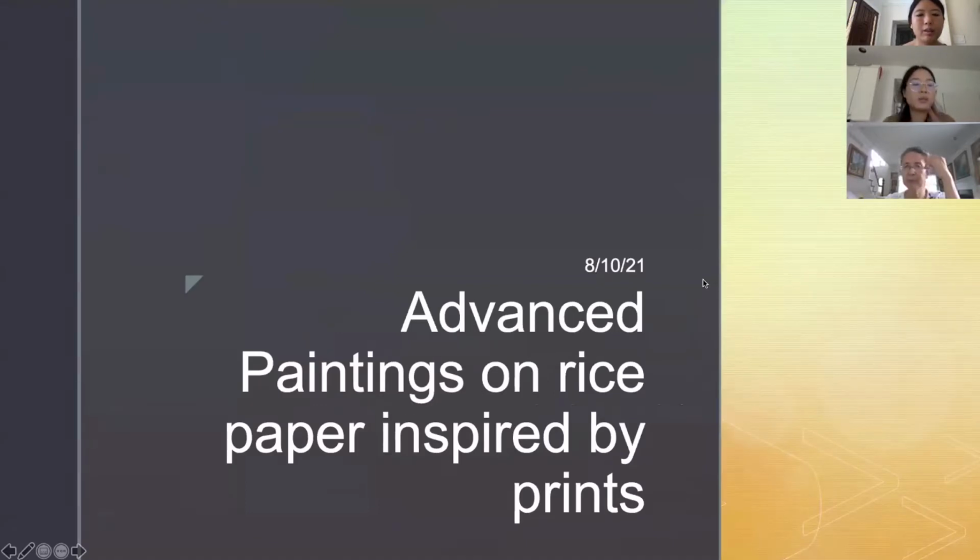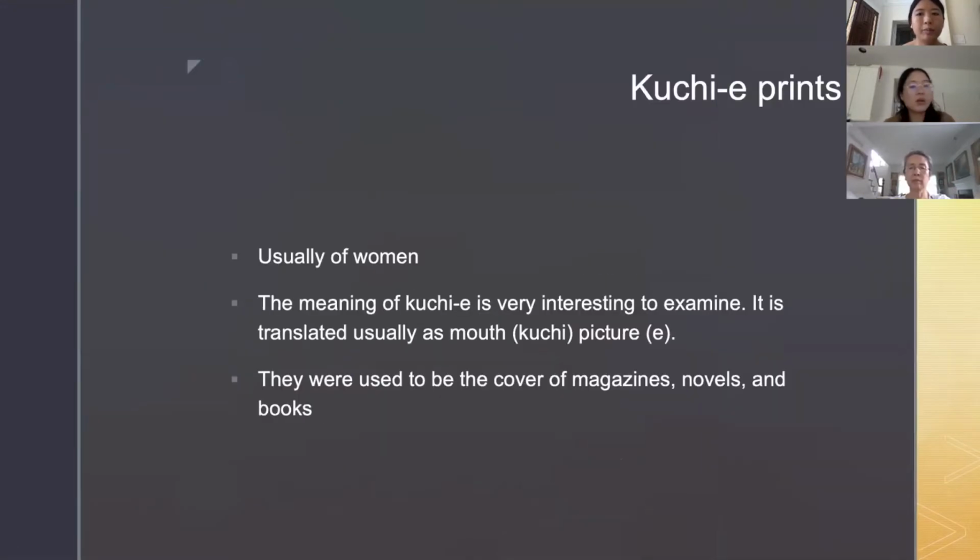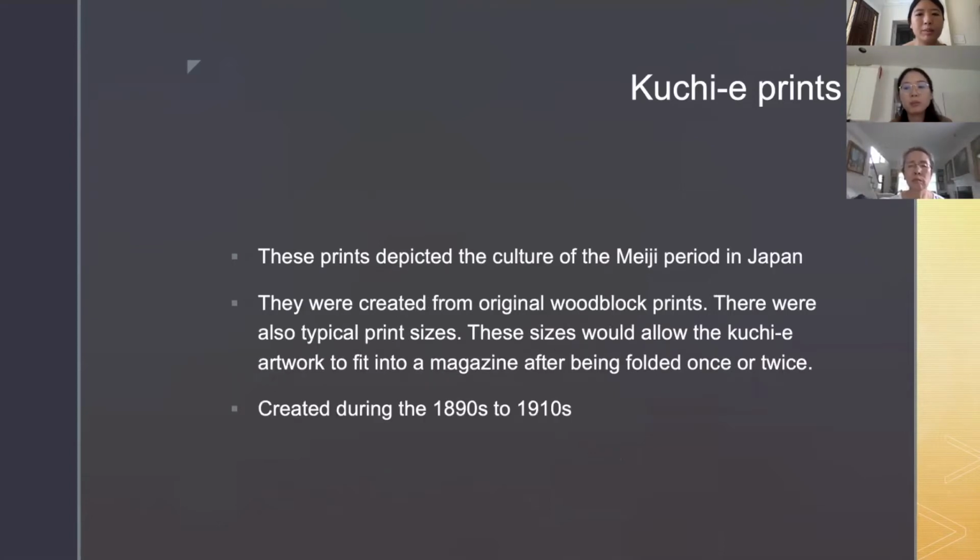Advanced paintings on rice paper inspired by Kuchiei prints. I want to present some information about Kuchiei prints. They're usually of women. The meaning of Kuchiei is very interesting to examine. It is usually translated as mouth picture. They used to be the cover of magazines, novels, and books. These prints depicted the culture of the Meiji period in Japan. They were created from original woodblock prints. There were also typical print sizes. These sizes would allow the Kuchiei artwork to fit into a magazine after being folded once or twice.